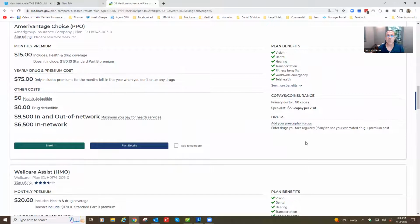The second thing you want to do is make sure that the medications that they're taking are in the formulary. Once you've done your job and you've narrowed down the plans with those two things, then you can start selecting the different plans based on the different benefits and also based on the needs of that insured. So that's how you would do it.